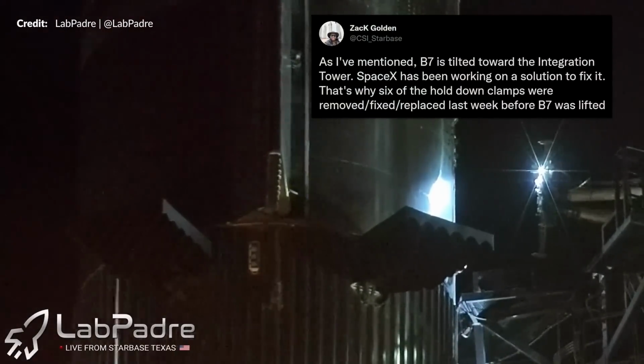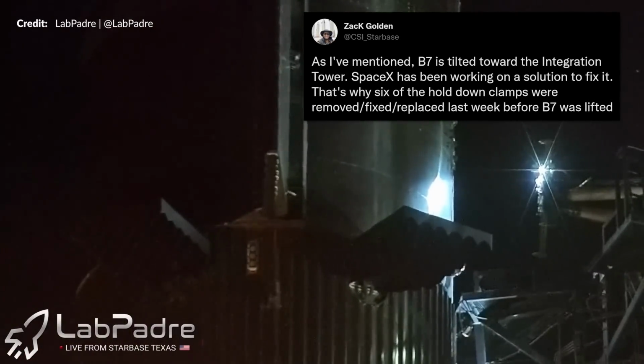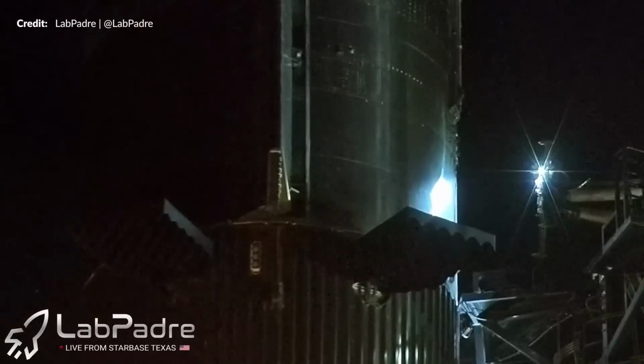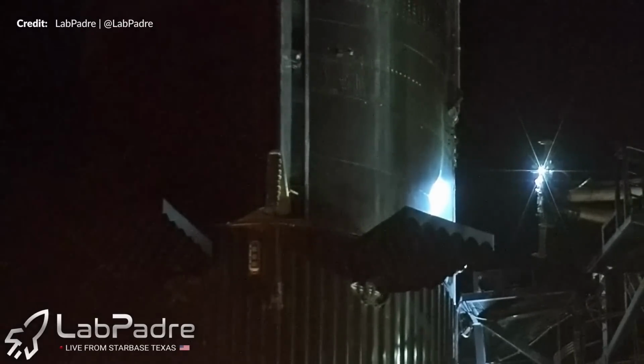Thanks to this sped up footage here posted by CSI Starbase using Lab Padre's livestream footage, we can see this. When Booster 7 is sitting on the orbital launch mount alone, it is actually tilted here slightly towards the integration tower. It doesn't quite line up. When the ship is placed on top, you can see that the booster is actually getting pushed back to align with the pins and the slots, but it doesn't seem to fit perfectly.